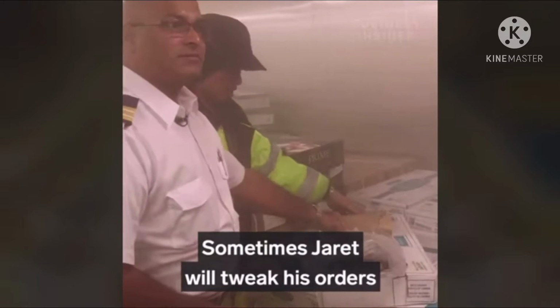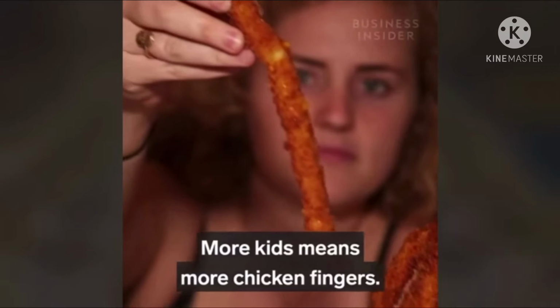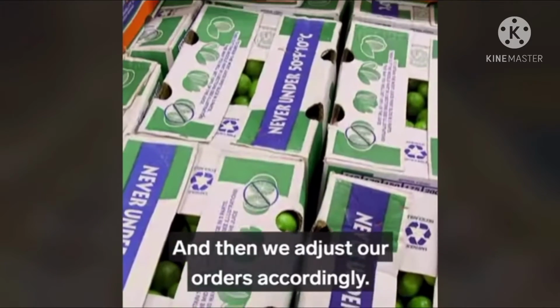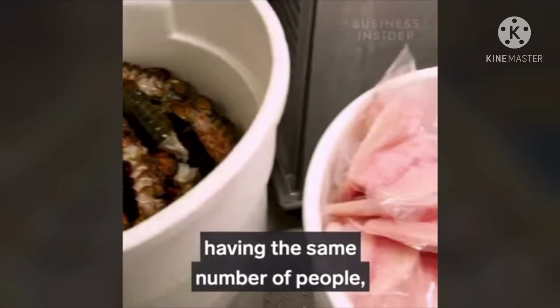Sometimes Jarrett will tweak his orders based on who's coming aboard. More kids means more chicken fingers. That's how the operation runs. So we monitor it on a daily basis, what has been used, what has not been used, and then we adjust our orders accordingly. But by and large, being in Miami, having the same number of people, it's almost the same every cruise.